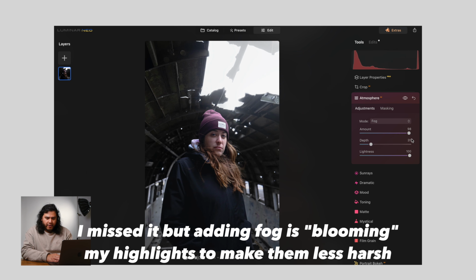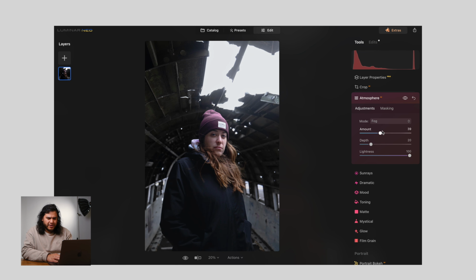Okay, weird. What did it do there? If you look at my histogram, it looks like it's just kind of spreading my midtones out, which is kind of strange. Let's see. What's layered fog? Is it changing anything on her face? I think that's the main question.